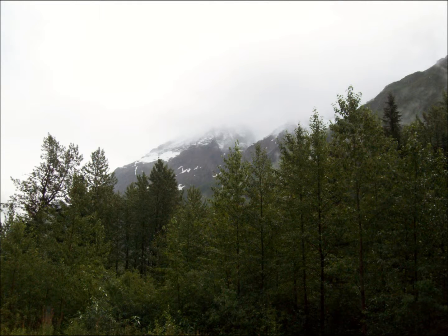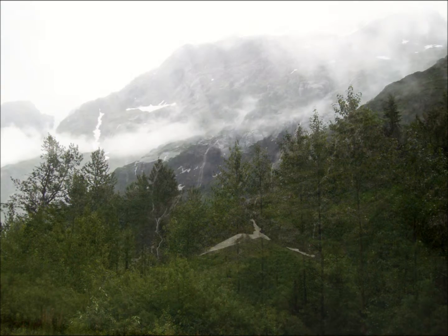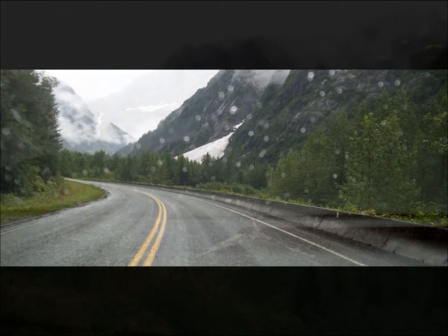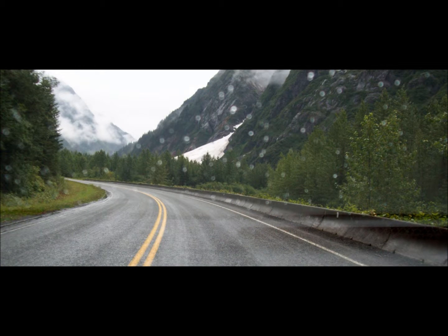I came across a little glacier. Again, I wish the sun had been shining. Sure would have been nice. But there's a little glacier coming up. I stopped and took a few pictures.